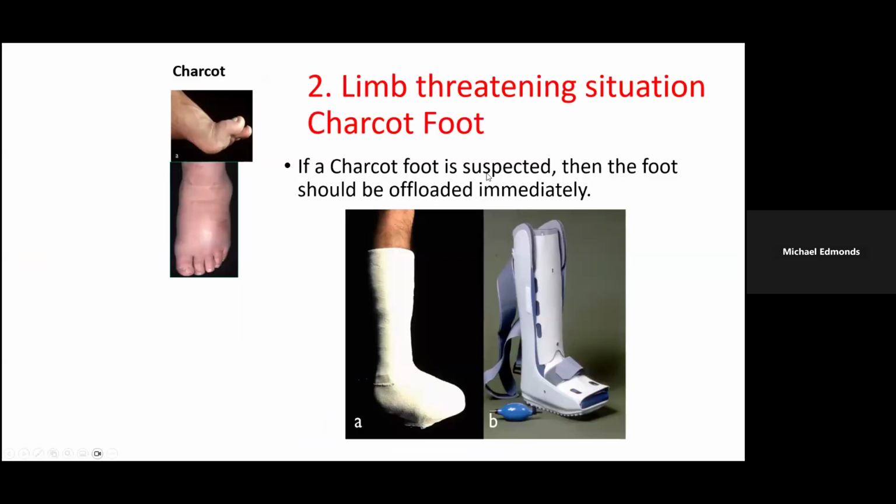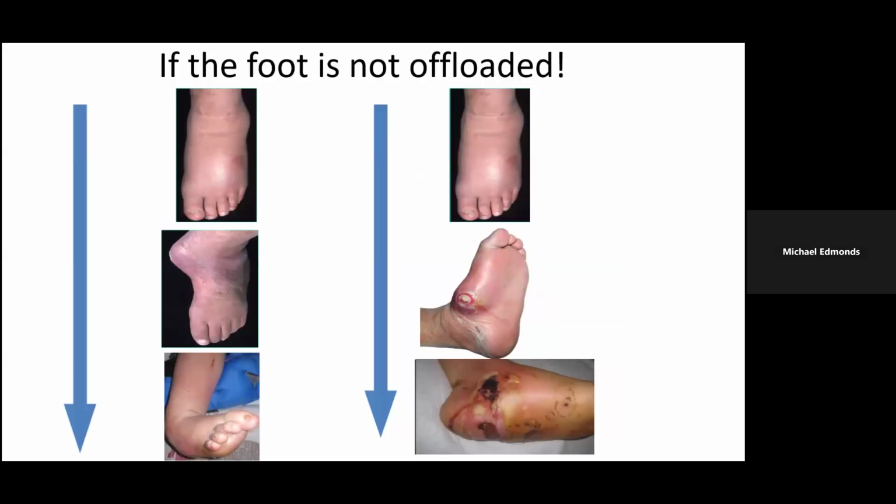So if a Charcot joint is suspected, then the foot should be offloaded immediately, again, with a cast or a removable cast. But even if you haven't got that, just tell the person to get off their feet and rest their feet before they can get to specialist care. If they don't get offloading, two things can happen. Their deformity can develop and be totally inhibitive of walking and mobility. You see this deformity, or else, as I've showed you, it can develop deformity and infection and necrosis.